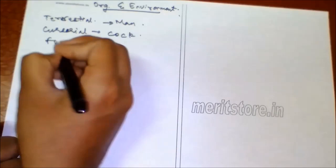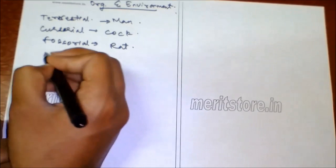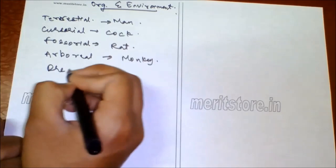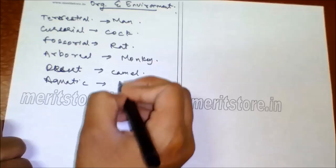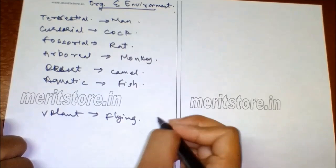Fossorial, in which the animals dig and stay in ditches and holes, which is seen in rats and moles. Then there is arboreal, in which the animals live on trees, the tree-dwelling animals, such as monkeys. Desert adaptation is seen in camels, obviously, which live in deserts. And there is aquatic, staying in water bodies, like fishes. And volant or aerial adaptation, whose characteristic is flying in the sky or treetops, seen in birds.